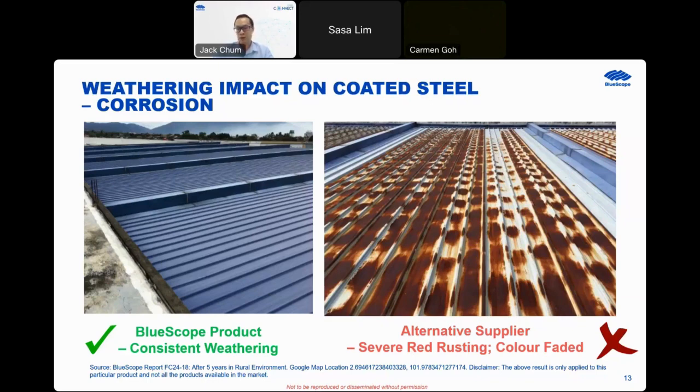Nevertheless, it happened. So what do we need to do? We need to go back to the site to do investigations. Eventually, we found that the material on the right side that is corroded is not BlueScope material. The left side is ours, and it is still in good condition.